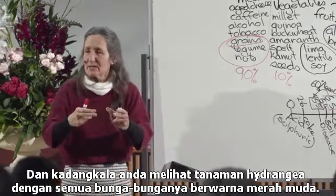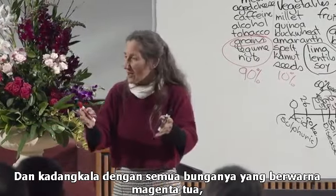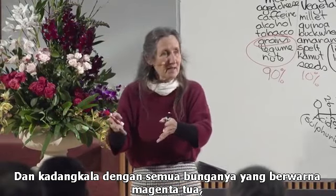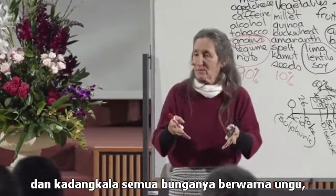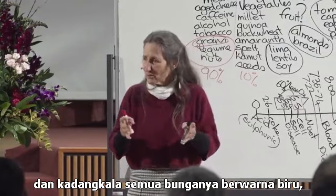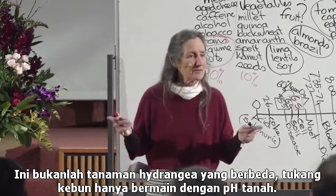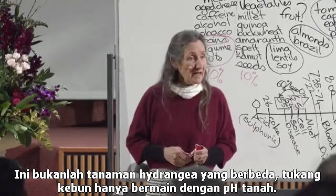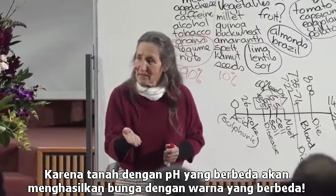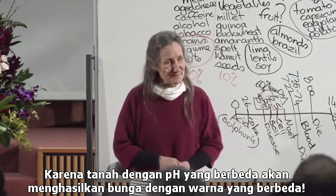And sometimes you'll see a hydrangea plant and all the flowers are pink. Sometimes all the flowers are deep magenta pink. And sometimes all the flowers are purple. Sometimes all the flowers are blue. They're not different types of hydrangea plant. The gardener plays with the pH of the soil because different pHs of the soil produce different coloured flowers.